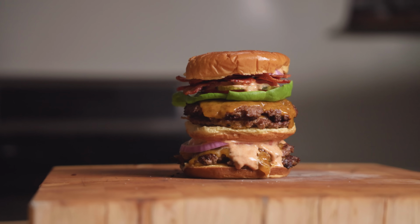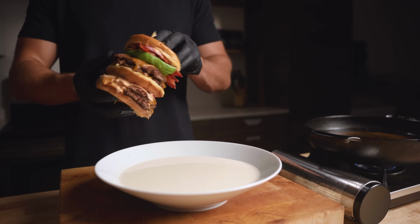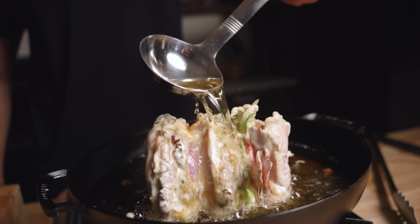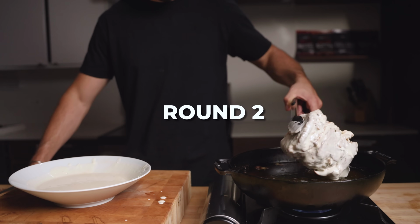That right there is a burger, but unfortunately, we're not done yet. And we'll add our skewers. Now we will batter this burger and into the fryer. Add oil over the top, try and speed it up. Time for the second batter.